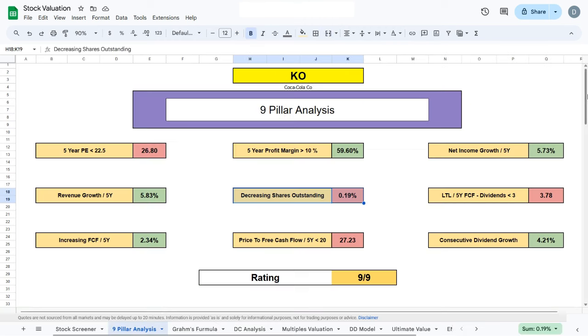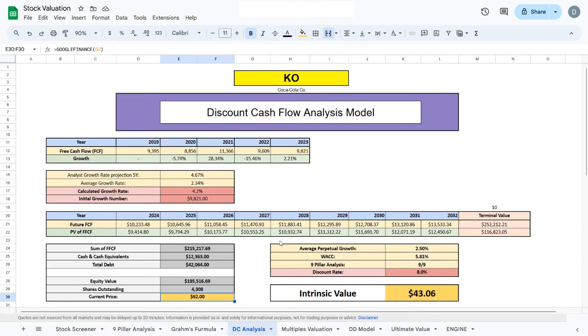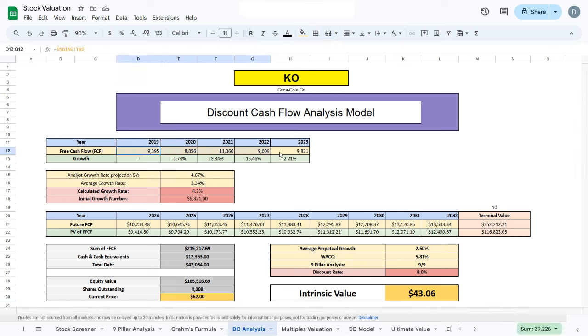But if we jump back to the 9-pillar analysis, we can see that the earnings per share of Coca-Cola is actually going up quite well. Now let's jump to the next valuation model, the discounted cash flow model, and here again we will take the free cash flow over the past 5 years and calculate the average growth rate to be sitting at 2.34%. The analysts do project a growth rate of 4.67%.